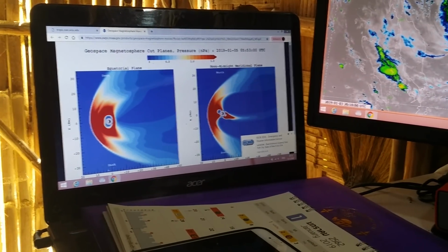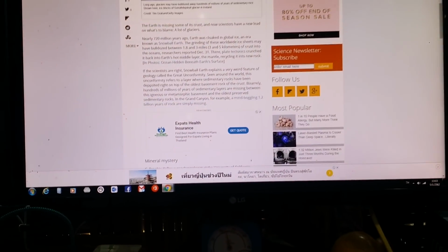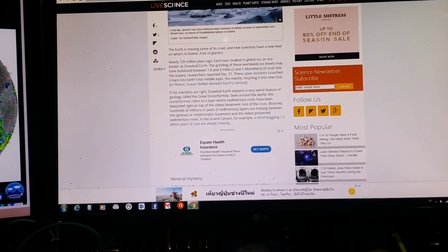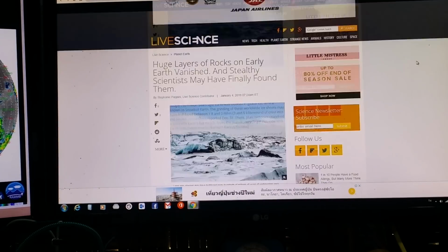Earth pressure is still a lot. We are under attack from the solar wind from the coronal hole. Not good at all. This one about vortex.